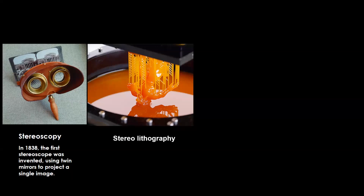And then you bring it out, as you can see in the image, and let it cool and your model is formed. But I'm guessing there are limitations to this as well. And that's why it was developed into the 3D printing that we know today.